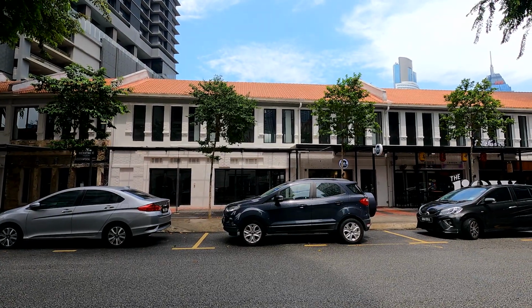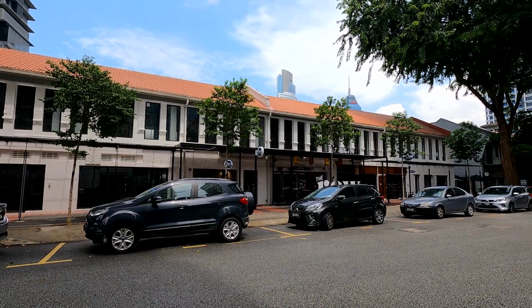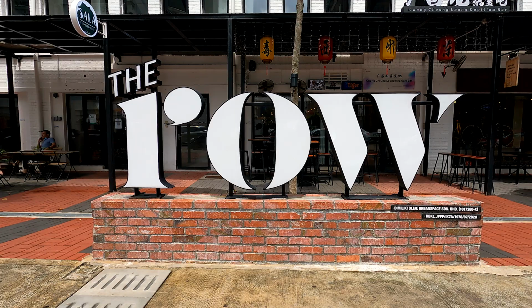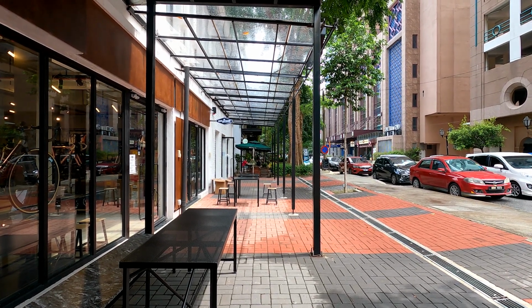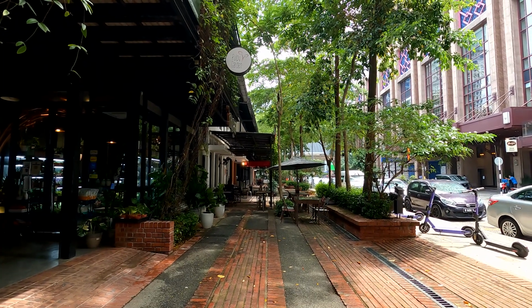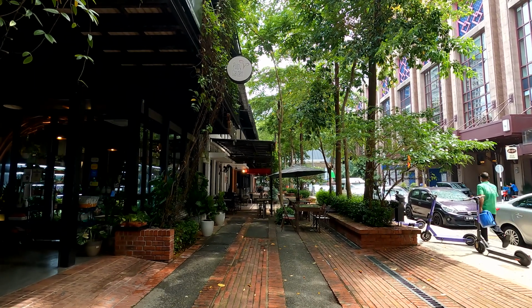So over here you can see the heritage style buildings. So this area here is called the Row. So yeah, pretty chilled out area. A few bars, coffee shops, a few restaurants. Yeah, not many people around. Plenty of social distancing. It's a nice little area with the trees shielding you.